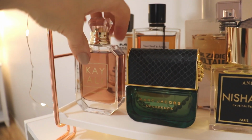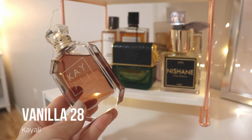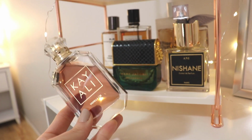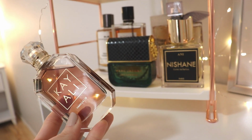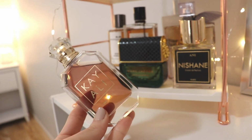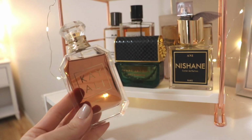And coming over to the left, we have one of my favorite Kayali's, if not my favorite Kayali. This is Kayali Vanilla 28. Very popular. None of the Kayali fragrances are super, super bold or have incredible performance. But this one I think is the longest lasting out of all the ones that I have. And I don't care for the elixir. This one I find to last a pretty decent amount of time though.